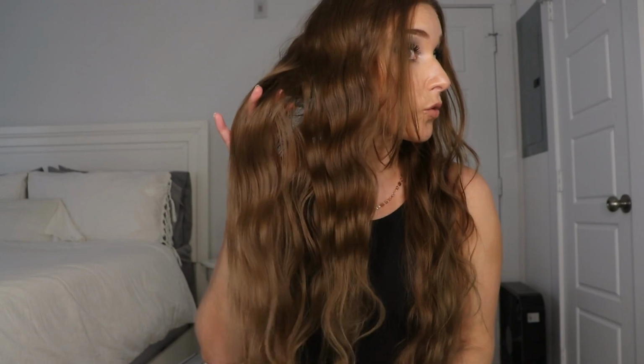Okay, so I'm officially done with my whole head. I absolutely love this. I did not put anything in my hair for body, so what you're seeing is just natural body. That's why I said if you have thinner hair like me, these type of tools bring tons of body to your hair. I mean, look at it. Y'all know my hair is not even this thick, but look how thick and luscious and gorgeous it looks.